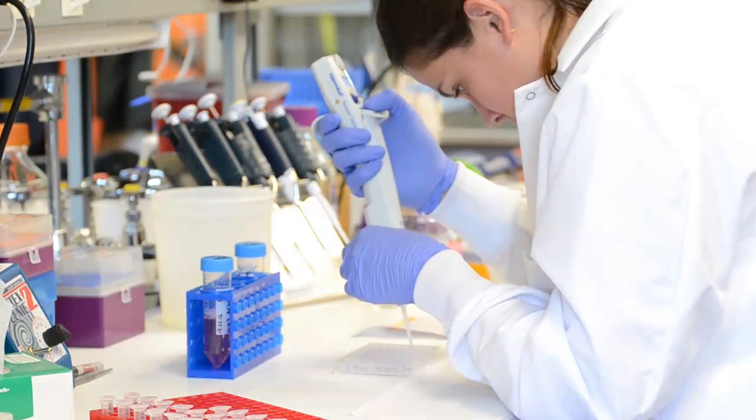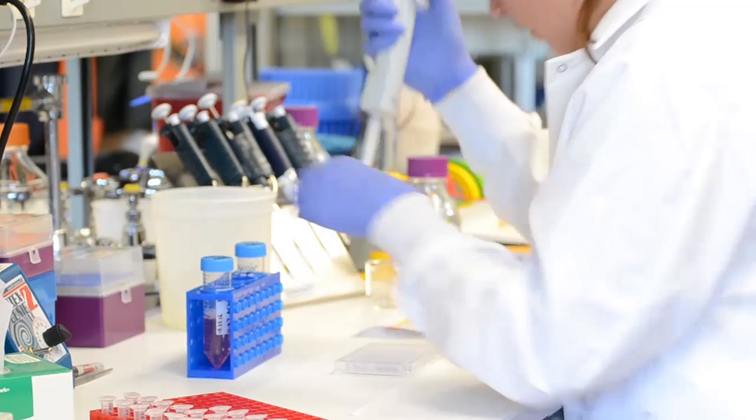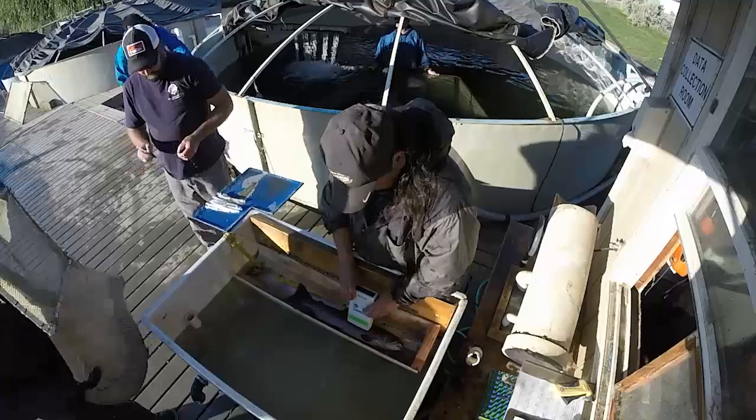So what we're going to do is take all these samples back to our lab, measure plasma estradiol level, and then tell the project managers which fish are maturing, ready to go spawn the next spring, and which fish are not maturing and would need to be held for another year.